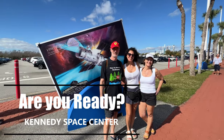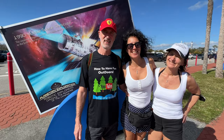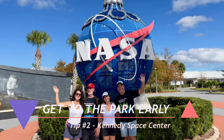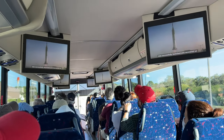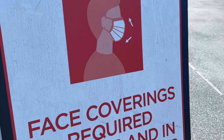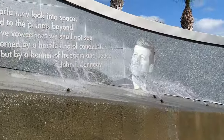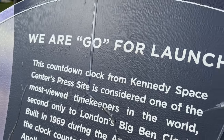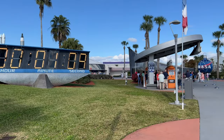All right, are you ready, Alice? Yes, we can't wait to explore the Space Center. Okay, tip number two. That's right, get to the park early. Everything is about time. There's so many displays, lots of great shows, and some of these destinations you actually have to jump on a bus. So time flies by. Every time I go to this amusement park, I'm never able to get to all the rides and shows. So definitely do your best to get there early to get a full day so you can see everything. There is so much to see.